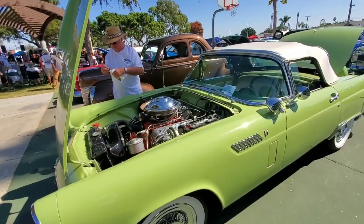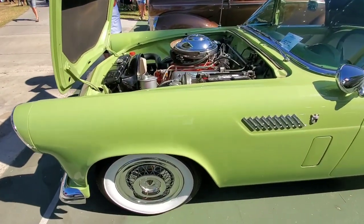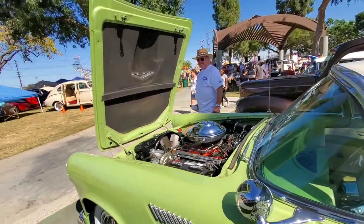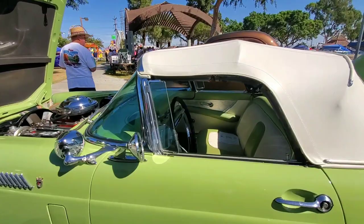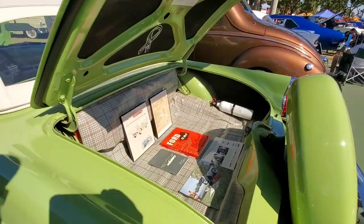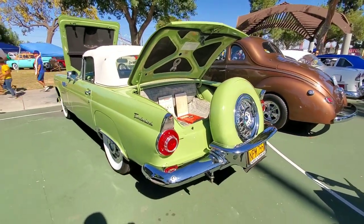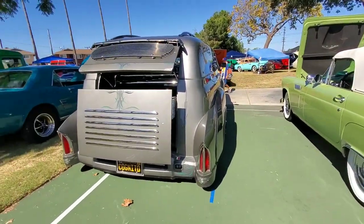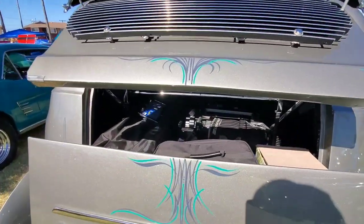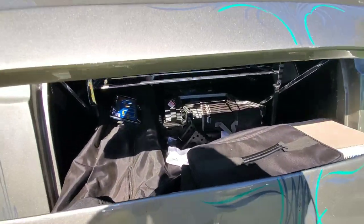Wow, putting some oil in the T-Bird. Making sure it's lubricated. Wide whites on wire wheels. Better be safe. Look at that, Continental kit. Beautiful bird, huh? Look at Incognito. That's right. Look at that.